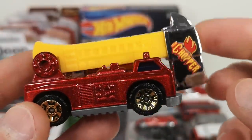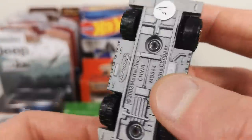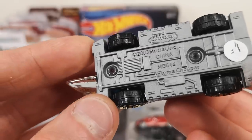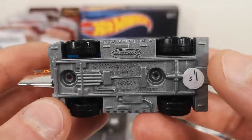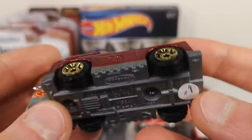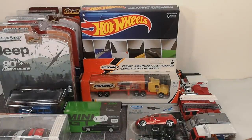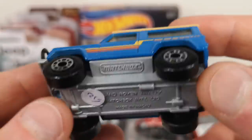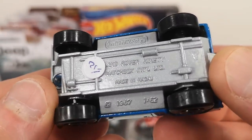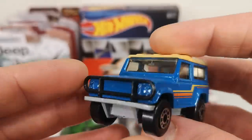So we got this axe here that moves up and down. It's a fire engine, so it was only €1, so you know, it's not really expensive. I have a carded version of this already, but I thought for €1 I'm going to take it. Flame Chopper. Then I got this Land Rover 90 by Matchbox for €1.50. Thought that was a good deal.